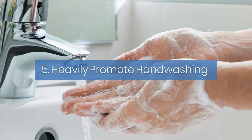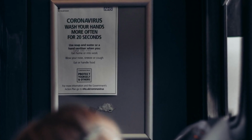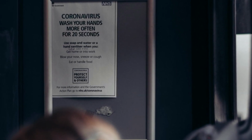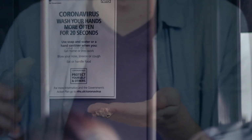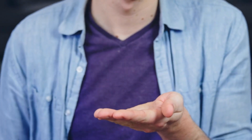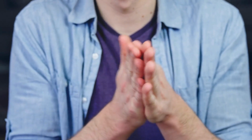Heavily promote hand washing. Post hand washing and drying signs throughout the office, from the kitchen to the bathroom, to remind employees to clean their hands with an alcohol-based hand sanitizer with at least 60 to 95% alcohol, or with warm water and soap for at least 20 seconds. Dry hands thoroughly because germs spread with moisture.